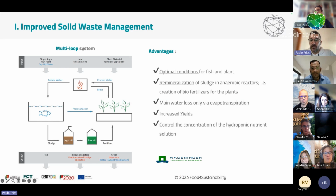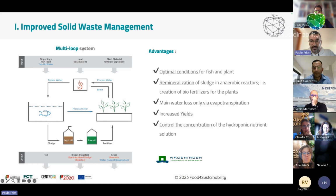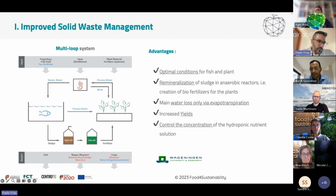But also, in this system, we can make much more efficient use of the nutrients coming from the aquaculture. So instead of being discharged, the sludge is retained and undergoes a process that can be aerobic or anaerobic. In this diagram, it shows the anaerobic treatment. So very briefly, the sludge is removed from fish tanks, placed in a bioreactor, where it's broken down by bacteria, resulting in a liquid that is rich in dissolved nutrients. And only this liquid is added to the hydroponic system. This also allows us to have better control of the nutrient concentration in the hydroponics component.